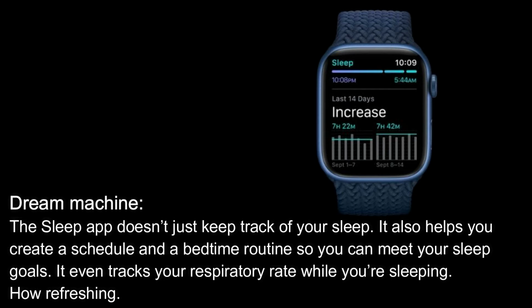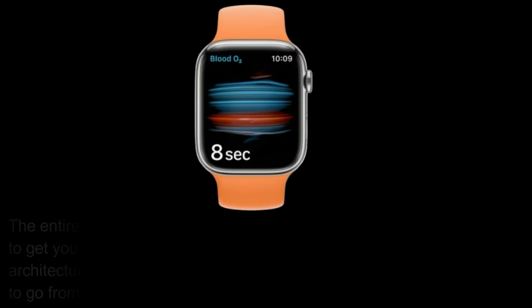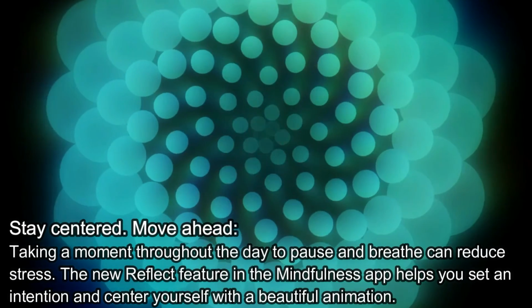It also helps you create a schedule and a bedtime routine so you can meet your sleep goals. It even tracks your respiratory rate while you're sleeping. How refreshing. Charges in no time. The entire charging system for Apple Watch Series 7 has been rethought to get you up and running faster than ever. With an updated charging architecture and fast-charging USB-C cable, it takes about 45 minutes to go from 0 to 80% charge.